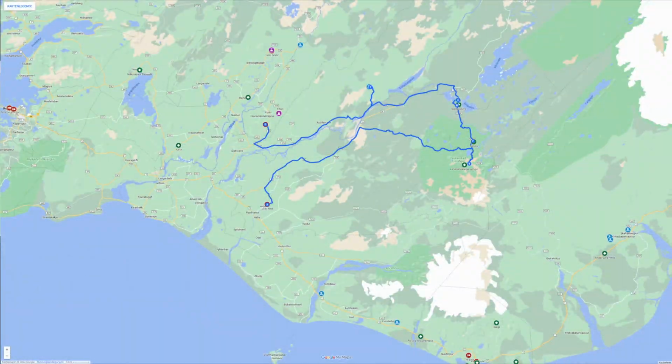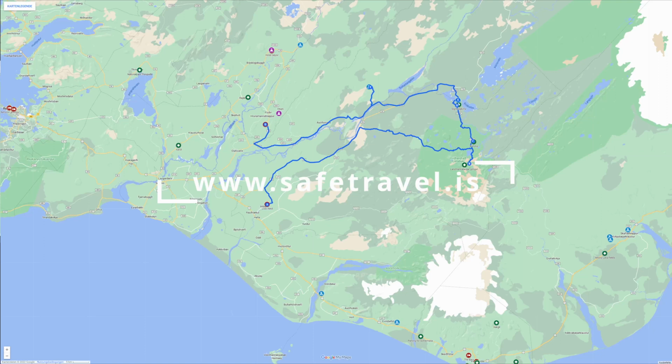When traveling into the Highlands, it cannot be stressed enough that you should be aware of your surroundings. Check safetravel.is for information on the current conditions. Also, roads.is will give you some further insights of the conditions of the roads.